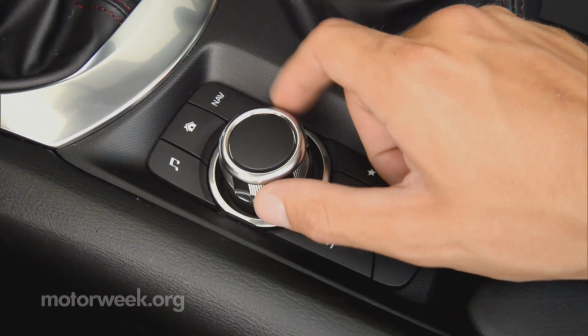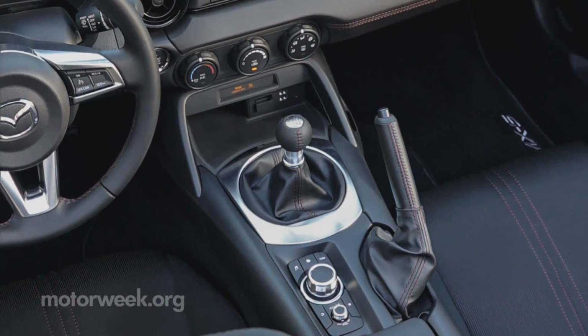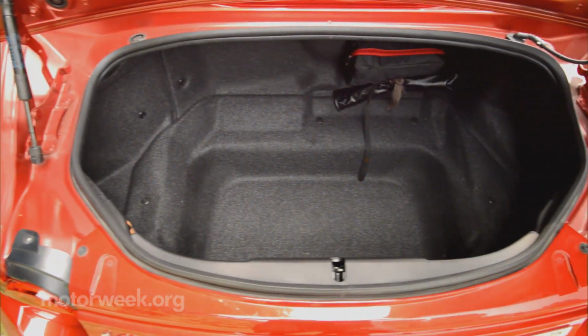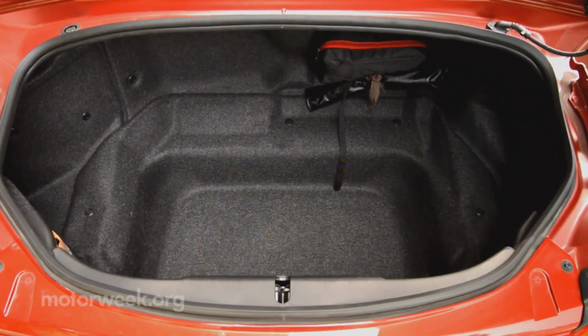As for complaints, we understand the need for the Commander controller, but its console placement is too far back for easy use, and we could use a little more girth to the steering wheel. Mazda says the MX-5's trunk is smaller, but we actually found it more useful than before.